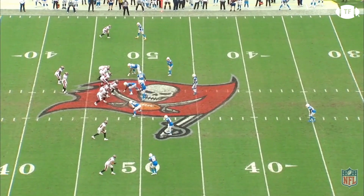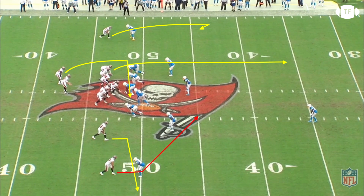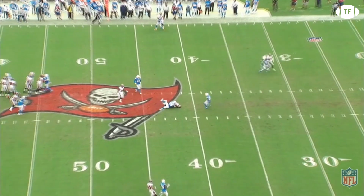3rd down after 2 more Ronald Jones touches, and the Bucs are going to be running a simple slant flat combo on the near side. No question about the arm strength from Brady as he rifles one in for the first.